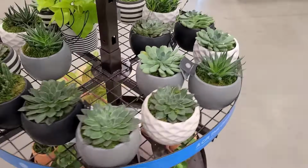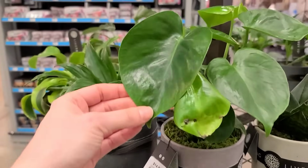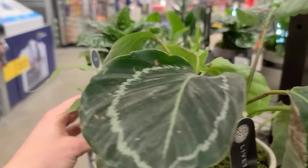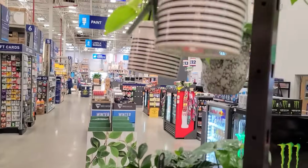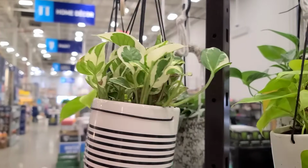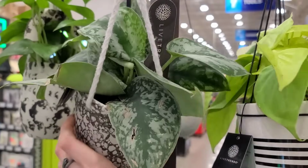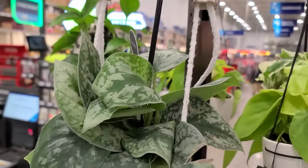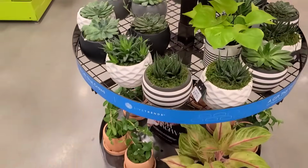I look forward to seeing what other Hoya or less common plants they may release throughout the year. So some succulents here, cute monstera, a lot of the same stuff that we've already seen, and that's pretty much it for the Lowe's, you guys. Nothing really out of the ordinary today, but overall not a terrible selection either. Some cute pothos up here, and then this Scindapsus exotica, which is actually a halfway decent find. I don't usually see these very often, so not mad about it. That is it for Lowe's, you guys.